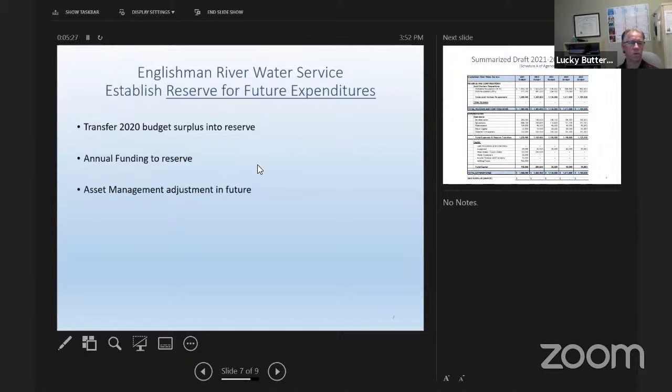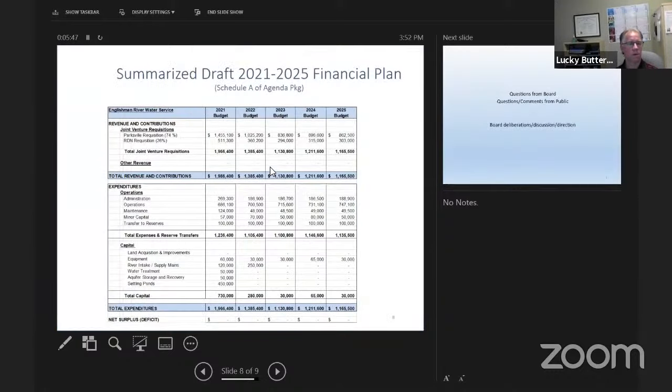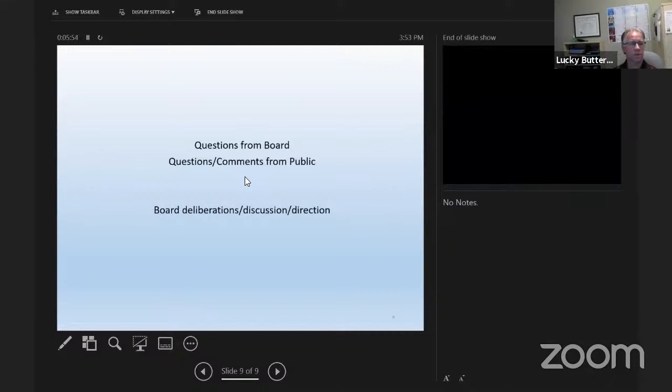And the other proposal is that in 2020, we did have some contingencies in operations that were not necessary to be used. At this point, we do have a surplus in 2020. So the proposal would be to put that directly into the reserve and then start contributing in 2021 to that reserve fund. And that's the summarized plan. And that's the end of that.